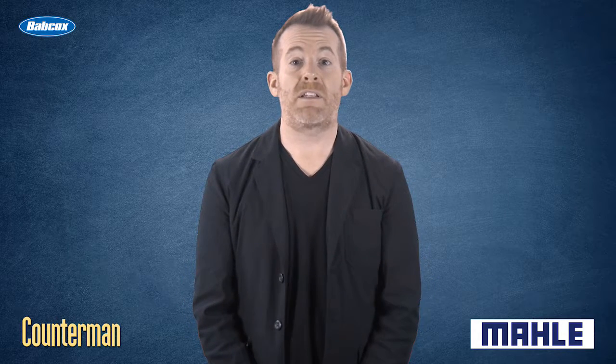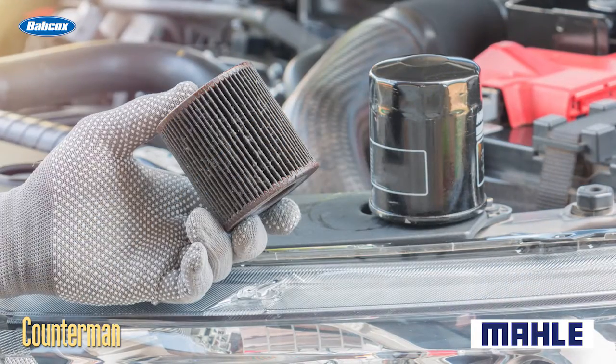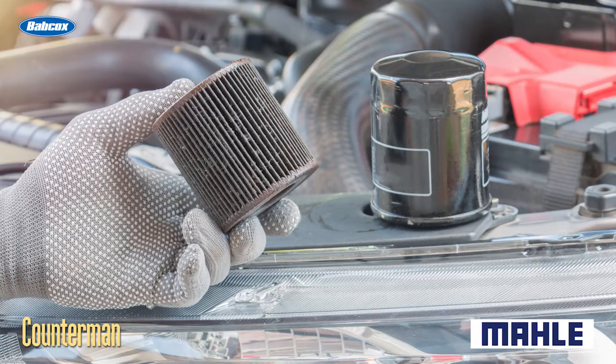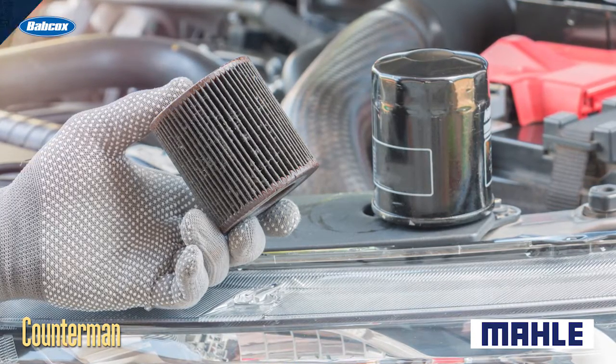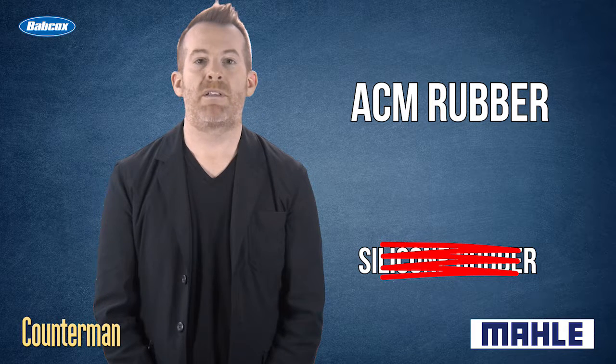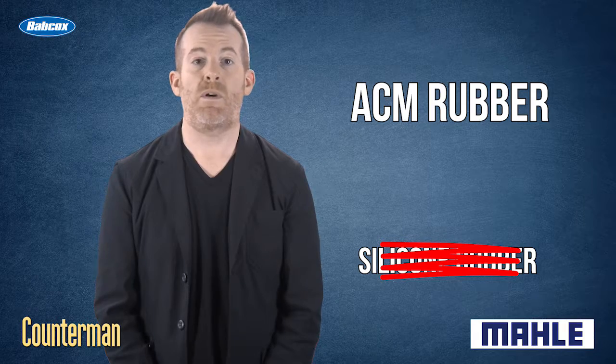It's imperative that your customers not only get the proper oil filter for this application, but to also replace the oil filter gasket to help fix or prevent leaks, especially one that improves upon the original design. For example, the use of ACM rubber rather than the original silicone rubber design is a major improvement that allows for more resistance to heat and hot oil.